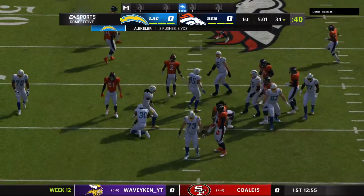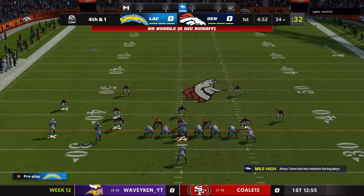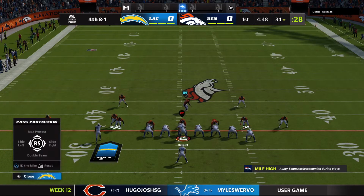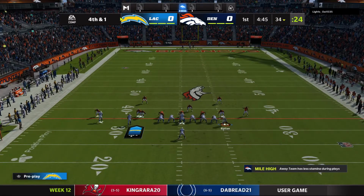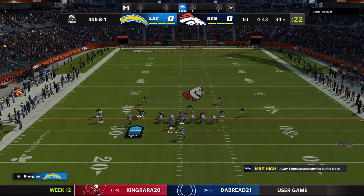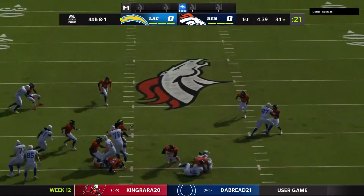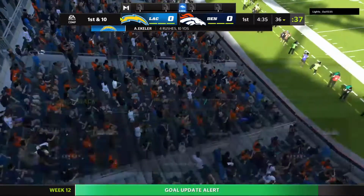And Ekeler will not get there. Great defense at the point of attack, going to stop him short of the first down. Nothing doing on second and third down after that 9-yard gain on first. They'll run for it with Ekeler, and he's able to get the first before he's taken down at the 36.